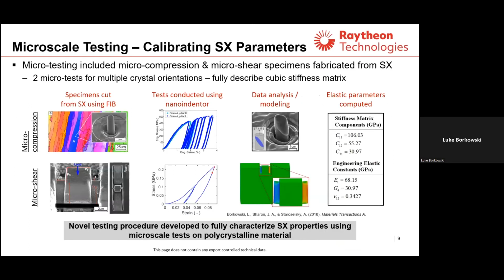So with any model, including crystal plasticity, we need calibration data. And for crystal plasticity models, you need the data at the grain level, because we're simulating the response at the grain level, and actually at the slip system level within the grain. So we need, as input to the model, calibration data for single crystals. Some materials exist in single crystal form, but others don't. The material system that we're focusing on for this program, aluminum lithium 2070, which is similar to the alloy that Pratt & Whitney is using for their aluminum lithium fan blades, doesn't exist in single crystal form.